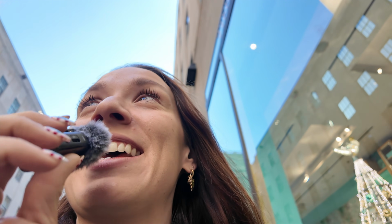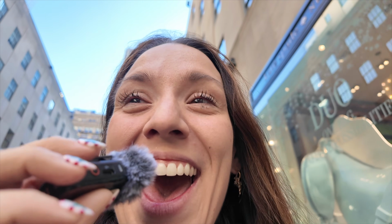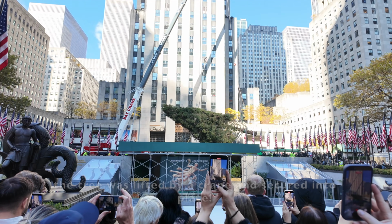Okay, we just got to Rockefeller Center. The tree is still laying down, but they're about to lift it up and put it into place. And we're gonna go try to find a good spot so that we can see it. But it's so like holly and jolly. The vibes are immaculate. It's a little busy, but not as busy as it usually is during the holiday season. Let's go get our first peek. Ah, this is so exciting.